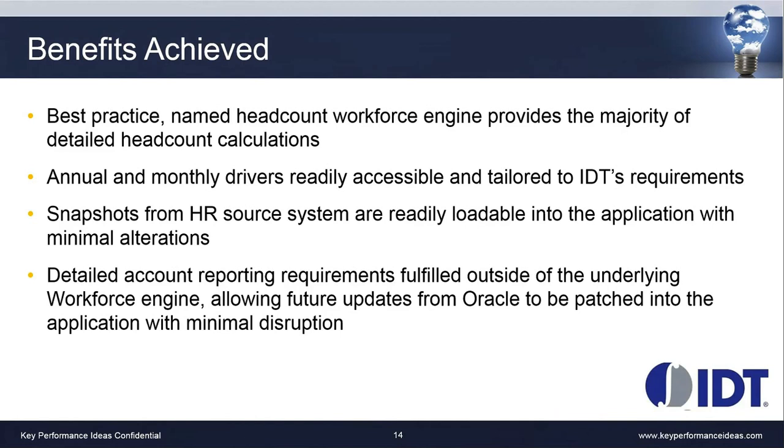So Key Performance Ideas helped IDT in achieving these benefits, especially with implementing this world-class solution that's out of the box called Workforce, provided by EPBCS. I'll be talking about Workforce and a little bit more about that later. So this was tailored to their specific employee types, as I mentioned, and we created the ability to control expense drivers and change the forecast to reflect these different assumptions that were changed initially.